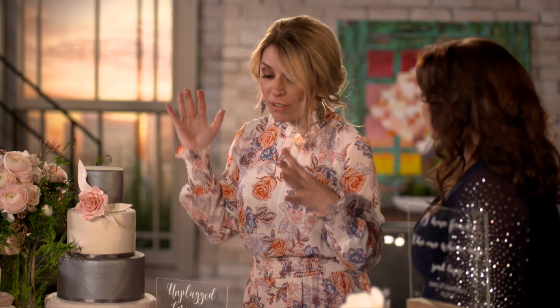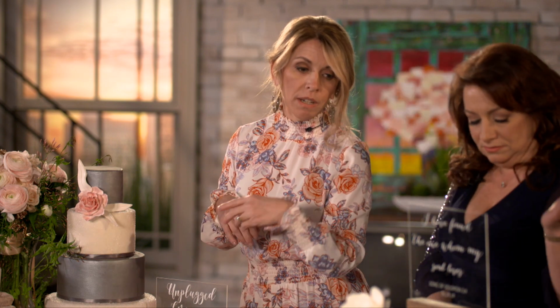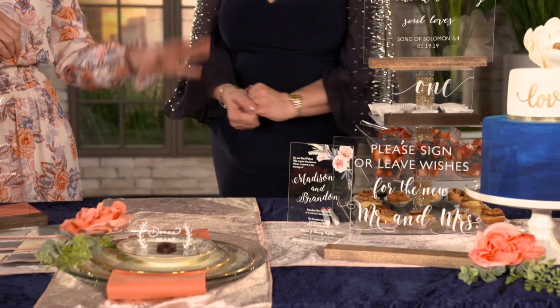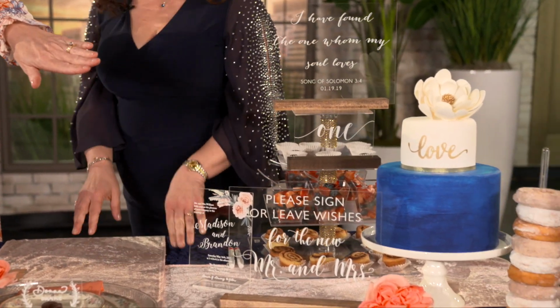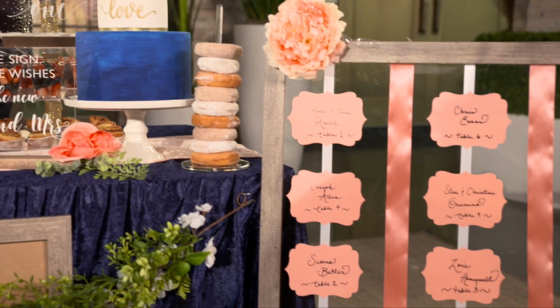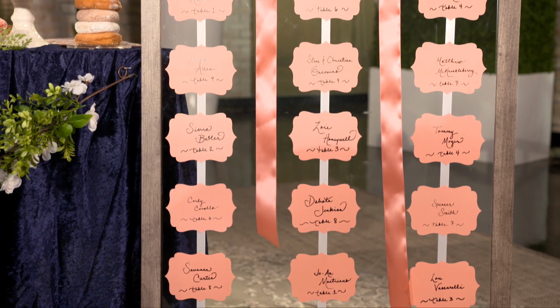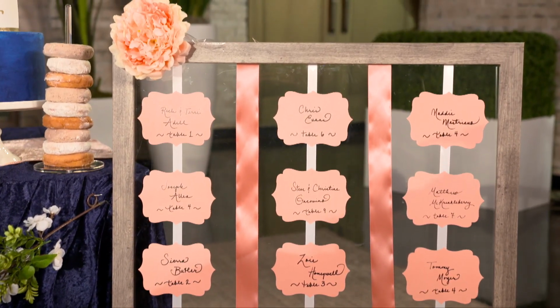Just so many wonderful, fun little touches that you can do. The dessert display, like I was saying before. Just the clear, simple things to do. And there's so many wonderful things that you can put on there for the display. And then over on your left is another way to do a seating chart. And it's just bringing in the elements of the coral, still keeping it a little bit muted, elegant and romantic, but just bringing in that pop of color. And it still all ties in together with the navy and the creams and everything else, and it really is beautiful.